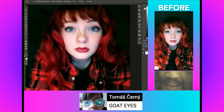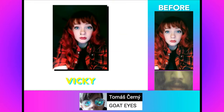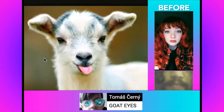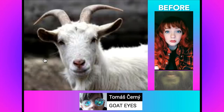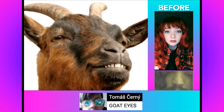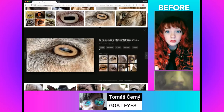Goat eyes. All right, well, if you don't know what goats look like, goat. This is a goat. They're darling. Let's see if we can find some good goat eyes. Wow, look at that. How about we focus the search to goat eyes?